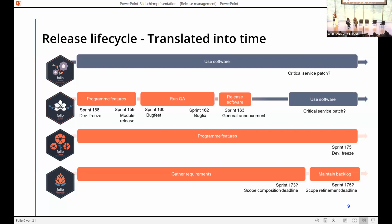At the moment, I think we're in sprint 171, 172, something like that, I believe, 172.